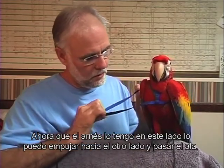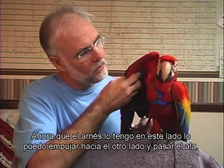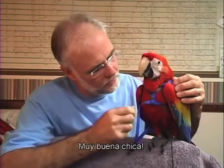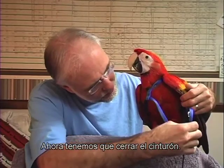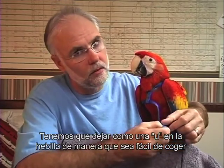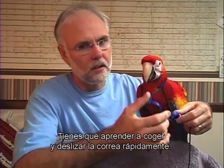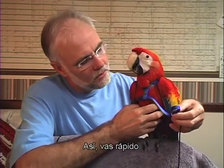Now that I've got all of the strap material pulled over to this side, I'll just push it back around the wing, pull the wing through. Oh, good girl. Now we want to buckle the slide. Where is it here? Pull it back over to this side. Now, you should leave a loop in the slide so it's easy to grab a hold of, because the first few times you do this, the bird is not going to cooperate usually, and you're going to need to be able to quickly grab this. Now, you've practiced this a lot, so yes, good girl. So you're very quick at it.